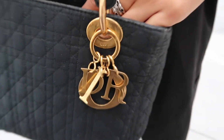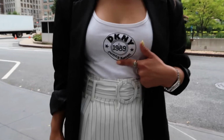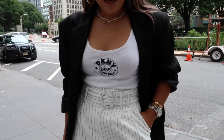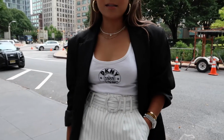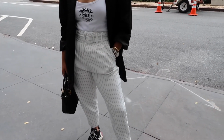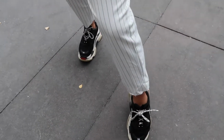Dior. And I'm wearing a Walmart blazer. This is vintage from a vintage store here in Brooklyn. I ordered it. I really liked it. Vintage DKNY. It's actually a bodysuit, isn't it? Oh, what did I say? No, you didn't. It's a bodysuit, which DKNY was really known for. And then I'm wearing these Lulu's pants and my Balenciagas. You guys, I really like how this outfit turned out.